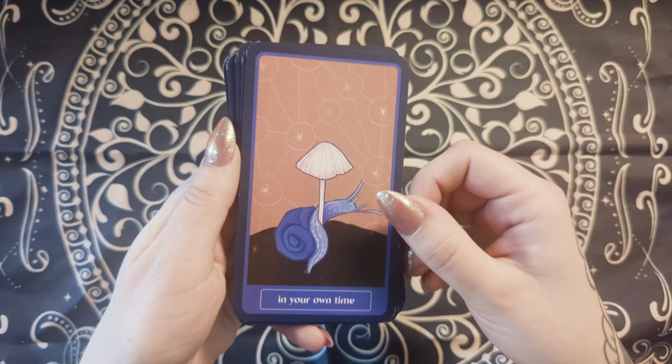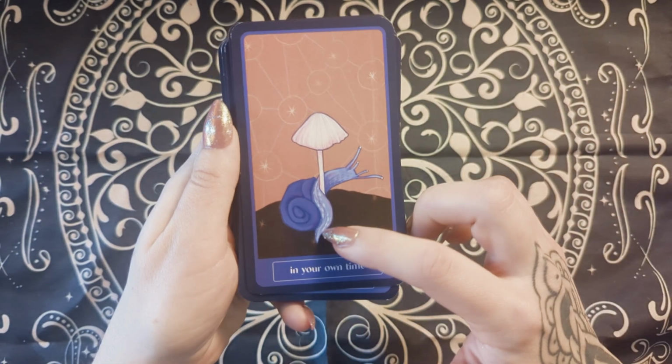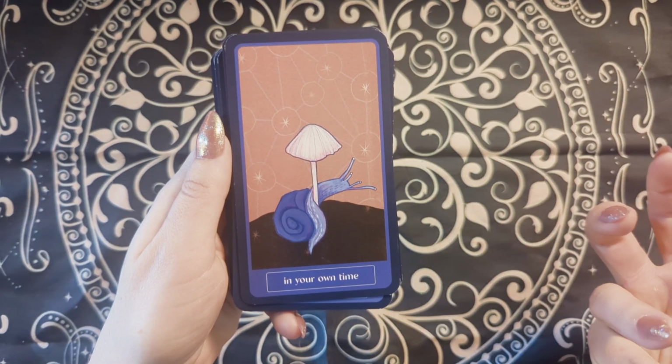I told you I'm a sucker for a limited color palette. This is by Haley Brown.